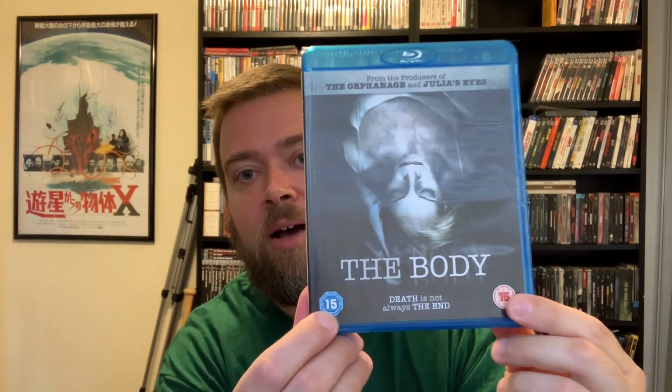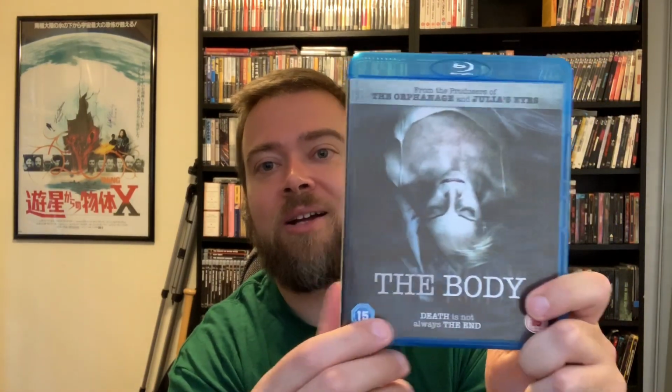Next up, this is a UK release right here. Import, it's region free though. You can tell by the obtrusive rating logos right there. Again, Germany has them. Most countries have them except for the US. I'm so thankful we don't. Australia usually has a really big one right there. I just think it looks so obtrusive and just, I hate it. It takes away from the artwork as well.